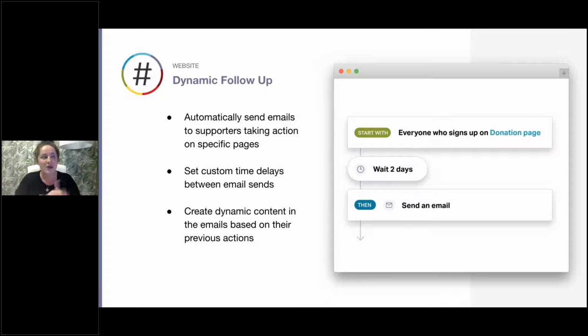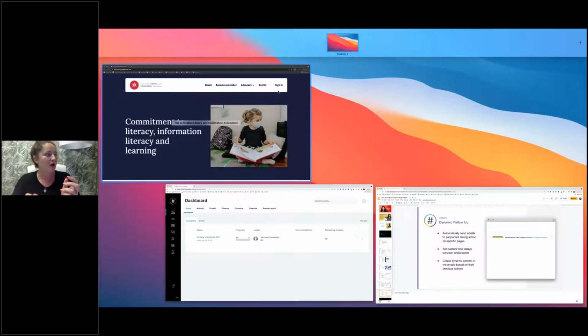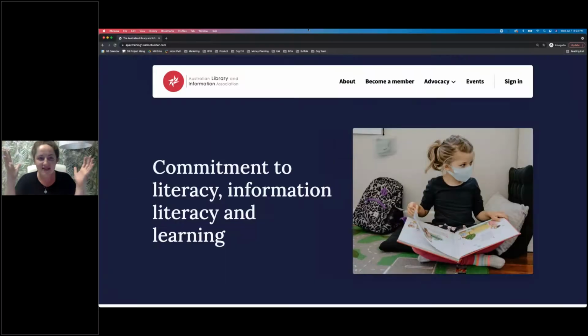Okay, so now I'm going to go ahead into the demo portion, and I am going to jump out of this, and we are going to start at first with the front-facing site.